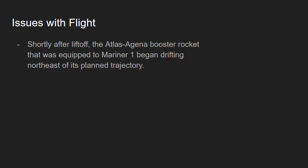Shortly after liftoff, the Atlas Agena booster rocket that was equipped to Mariner 1 began drifting northeast of its planned trajectory. Corrective steering commands were sent back to the rocket, but Atlas would proceed further off course regardless. Afterwards, the JPL engineers found that Atlas was destined to crash into the North Atlantic Ocean's shipping zones and nearby inhabited areas if immediate action wasn't taken.